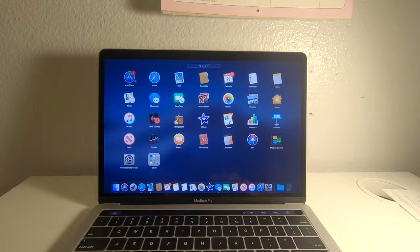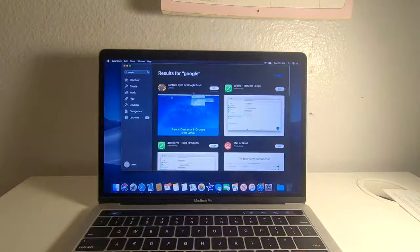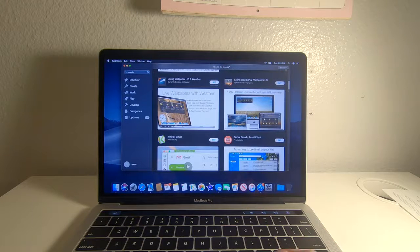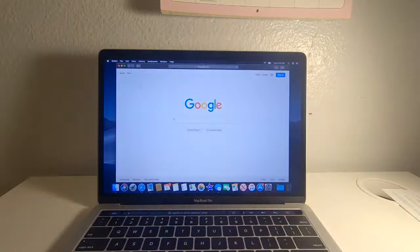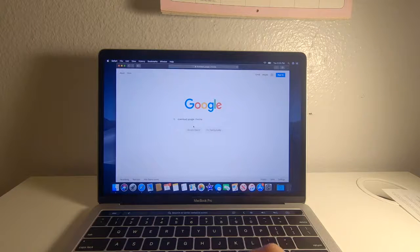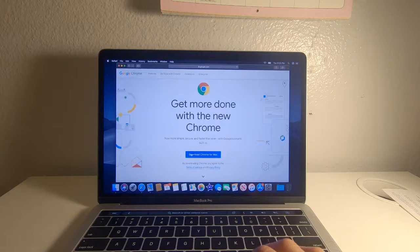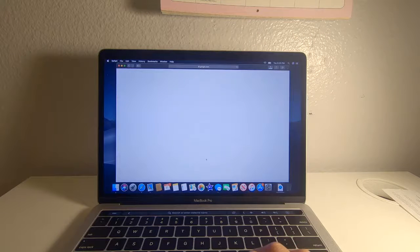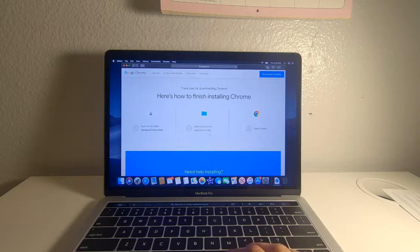Can I download Google? Is that a thing? Let me download Google. I can't download Google on the App Store. It's crazy. Okay. So, can I download a Google extension? Or no? I can go on Google. Download Google Chrome. Can I download Google Chrome? Go to download. Download Chrome for Mac. Okay, cool. I like that. So open the file called Google Chrome .dmg. Drag Chrome to the applications folder.